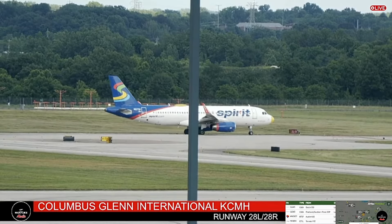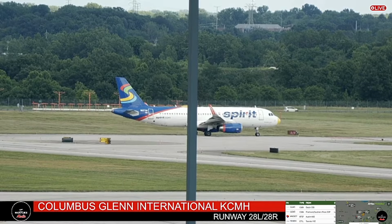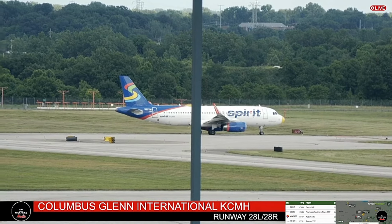Spirit holding short of 2-8 left, we have a NetJets aircraft inbound. So I think the NetJets are going to get here first. There's another NetJets aircraft landing on the right side, so we've got parallel landings for you NetJets, private jet fans out there. NetJets has their headquarters down here at CMH, on the other side of the field. So we see a lot of NetJets aircraft, including occasionally their 737.